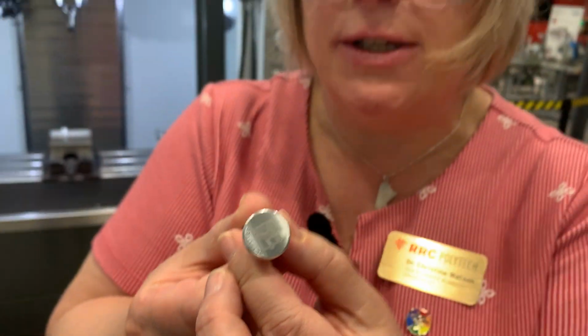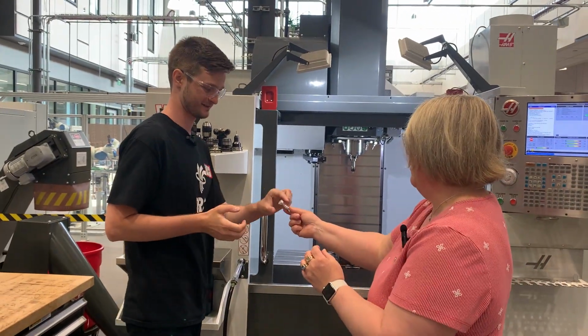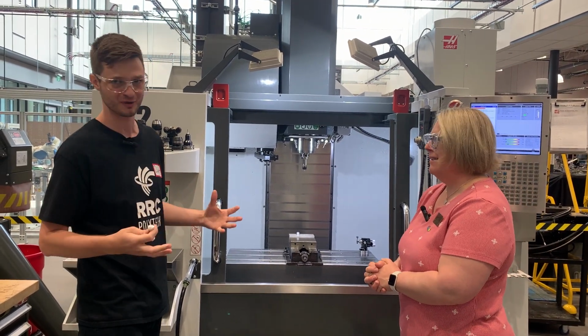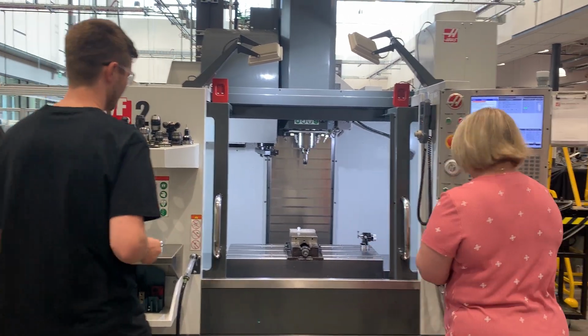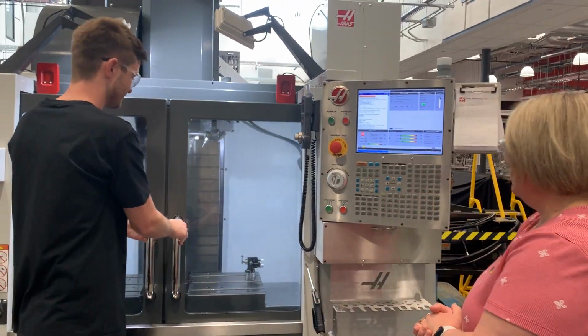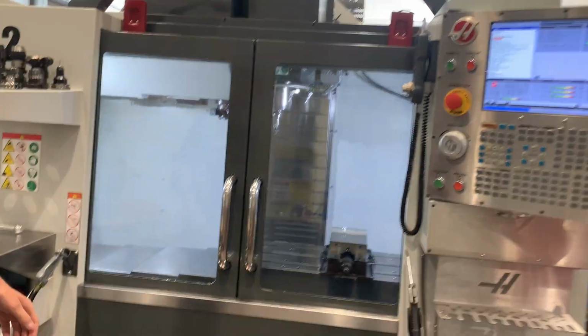That's really neat. So the student designed that as well? Yes. The student took the existing logos, with permission, and transformed and created it as part of the machining. Okay. So our part is in. We are ready to go. Close the doors, and there we go. We can get started.